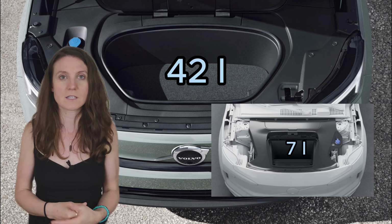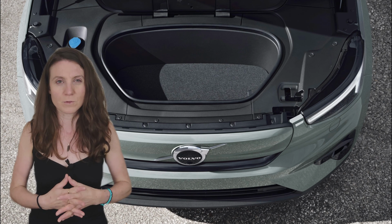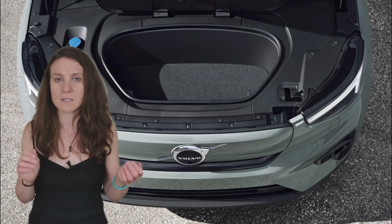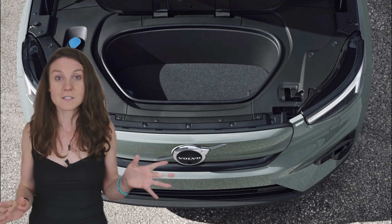So my stipulation is that if an EV doesn't have a frunk, I would like at least a double boot floor, because I'm really not a fan of having a trunk full of stuff just flying around. So that's a big thumbs up for me for both Volvos. Next, let's get into those dimensions.